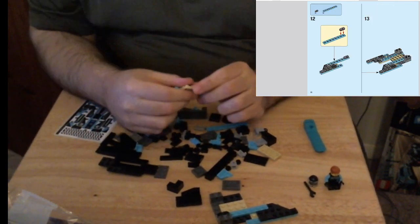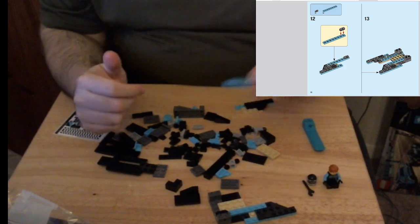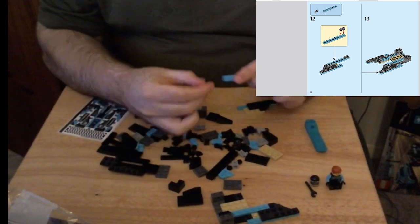Yeah. We have to do this step. Obviously, we're not gonna skip steps.